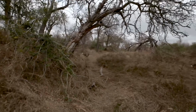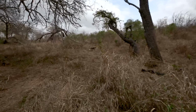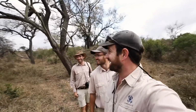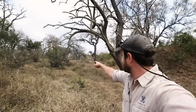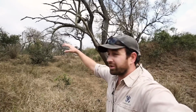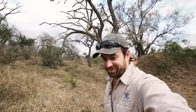We've just found them. I love it when a plan comes together. Just behind us in that thicket, heart's still trying to come down, but two wild dog adults just jumped out from the grass. There's a lot of big termite mounds on the bank here. We could see some more running. So now we've got to go back to the car and we'll come in here and see if this is where they are. That was awesome.